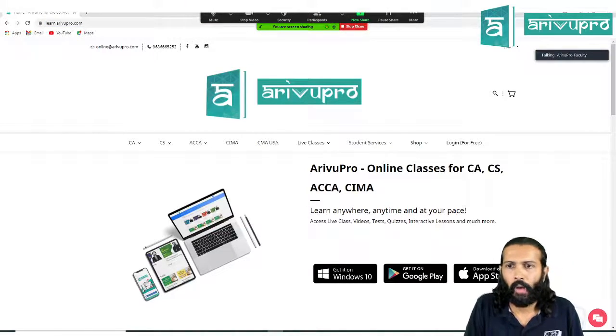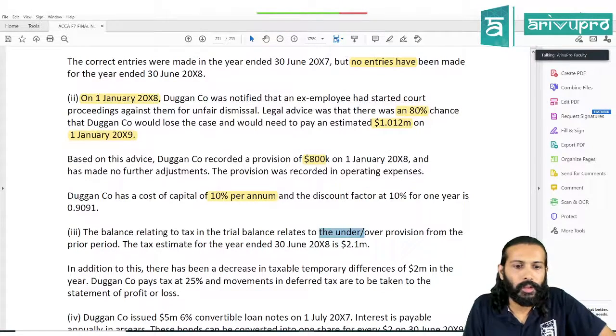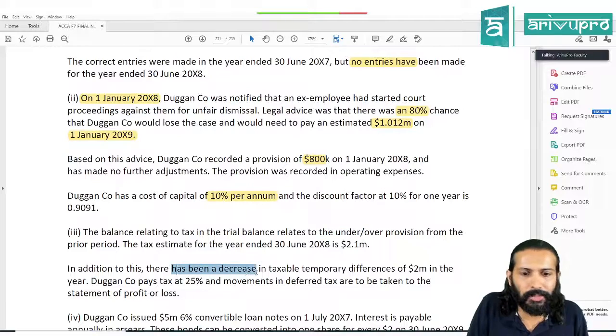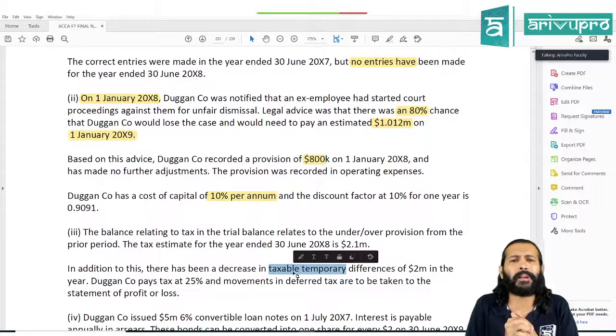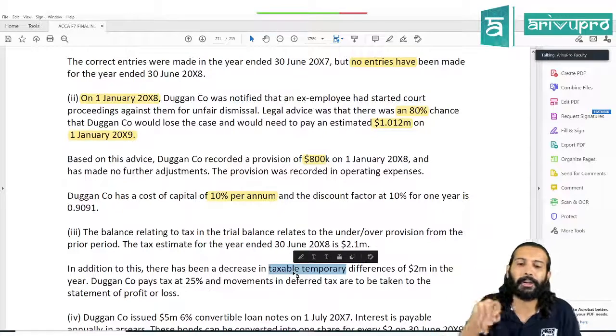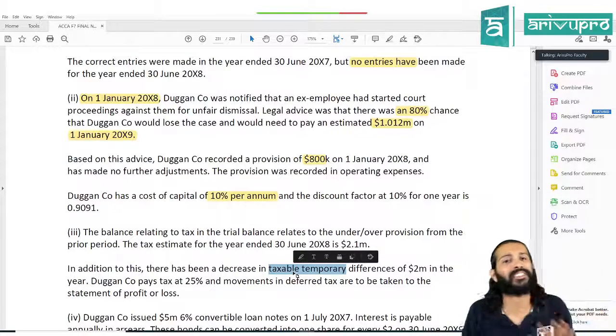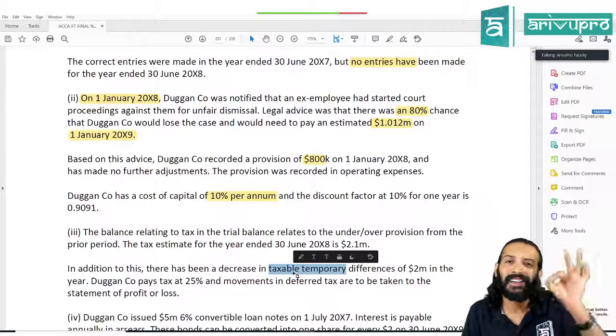All right, coming back to the question. Where was the question? Yeah, here. In addition, there has been a decrease in taxable temporary difference. Taxable temporary difference means what, sir? I told you, taxable temporary difference means deferred tax liability. Deductible temporary difference means deferred tax asset. DTA, I told you, is not tested much in your examination. The only thing that is tested is DTL.